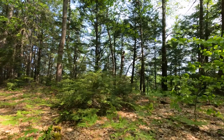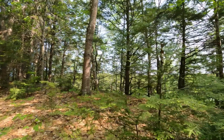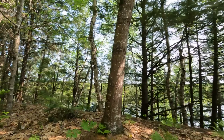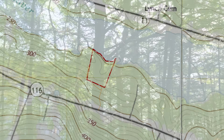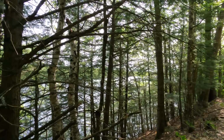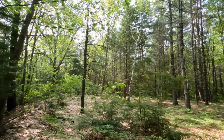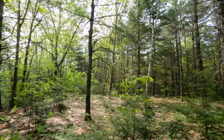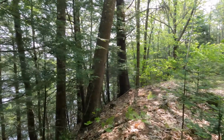It's beautiful. But here we are on the riverbank. Now, this lot sits high above the river. There's over 819 feet of frontage on the Penobscot River, which you can see down below you. Now, there is absolutely zero chance of this property flooding. So whatever building you do up here, flood insurance will not be required. There's plenty of elevation between here and the river down below.